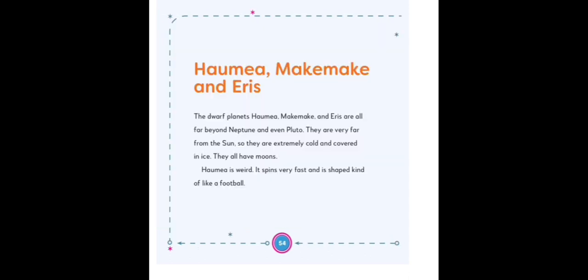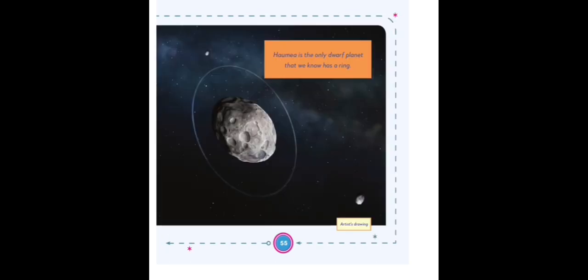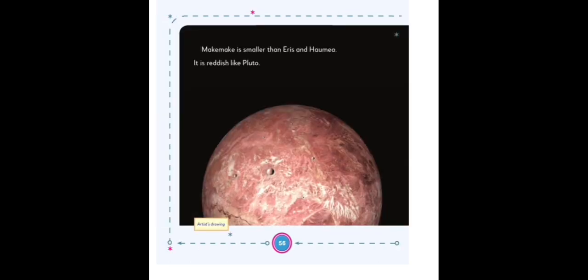Haumea, Makemake, and Eris. The dwarf planets Haumea, Makemake, and Eris are all far beyond Neptune and even Pluto. They are very far from the Sun, so they are extremely cold and covered in ice. They all have moons. Haumea is weird. It spins very fast and is shaped kind of like a football. Haumea is the only dwarf planet that we know has a ring.